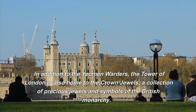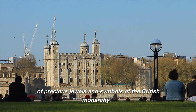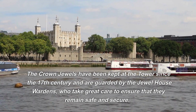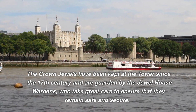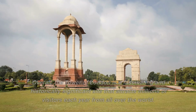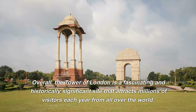In addition to the yeoman warders, the Tower of London is also home to the Crown Jewels, a collection of precious jewels and symbols of the British monarchy. The crown jewels have been kept at the tower since the 17th century and are guarded by the jewel house wardens, who take great care to ensure that they remain safe and secure. Overall, the Tower of London is a fascinating and historically significant site that attracts millions of visitors each year from all over the world.